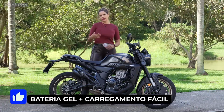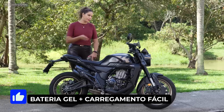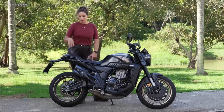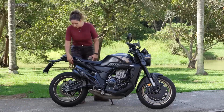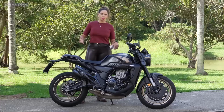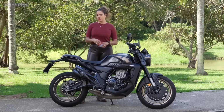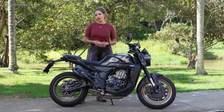and it will last much longer, of course, as long as you keep it charged. And to recharge it, you can of course ride it or leave it charging directly in the outlet because it comes with a charger, and here at the bottom of the tail there's this little door where you can plug it in directly. So if you're going to go long periods without riding your bike, you have to do this so you don't damage the battery. I thought that was a really cool positive point.